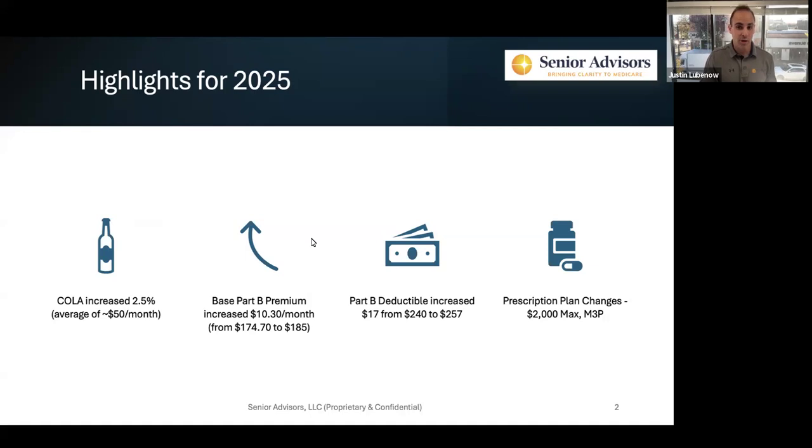The Part B premium increase of $10.30 per month. So that increased from $174.70 a month up to $185 per month. There's also some income adjustment changes, which we're going to discuss on the next few slides. The Part B deductible increased from $240 to $257. And the prescription plan for Part D, there were some considerable changes there, which we're going to review as well.